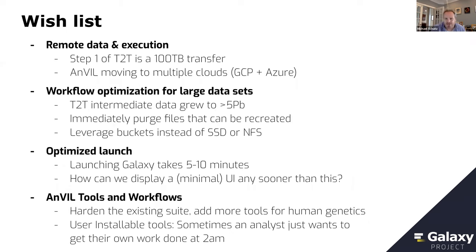So a couple of wish list items, and I think basically all of these are in progress right now, but this is just my top of the line wish list. Number one is for that TDT project, step one of the analysis is moving around 100 terabytes of data. What I'm excited to hear is that remote data type activities are on the near horizon, which will immediately be transformative to the experience.